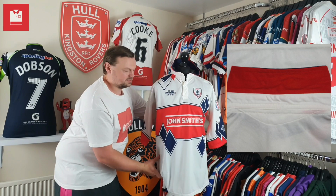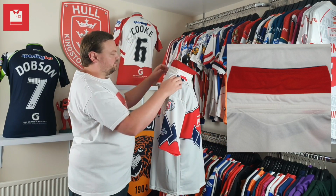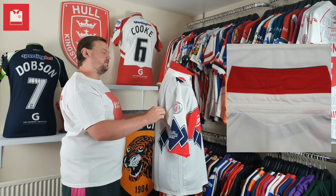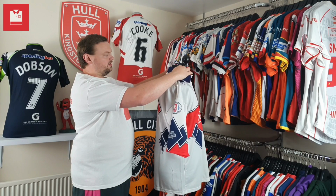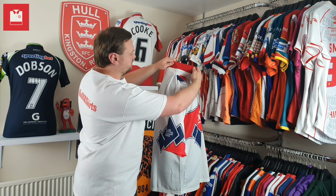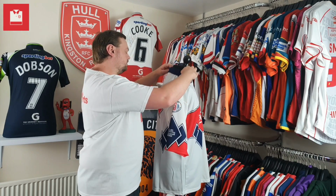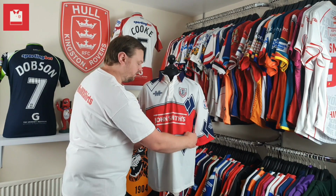I'll show you from the side, you'll probably see the red a little bit better. The collar is a dual colour, where you have navy if it's folded down, and if it's folded up, you've got the red underneath. So that's the 93-94 home shirt.